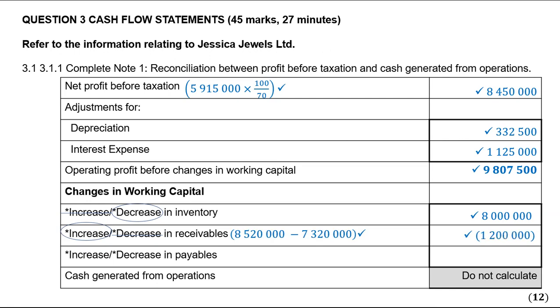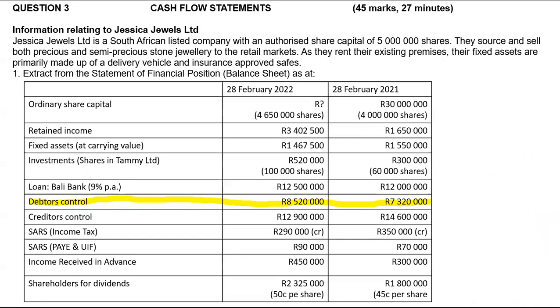Let's go back. We need changes in working capital. Changes in working capital, and now we're looking at trade creditors. I will focus on trade creditors. Trade creditors amount to 12,900,000 this year. Last year it was 14,600,000. It's bad because a reduction in trade and other payables indicates that we paid our creditors. Cash-wise, it's bad. And then we've got sales pay as you earn and UIF.